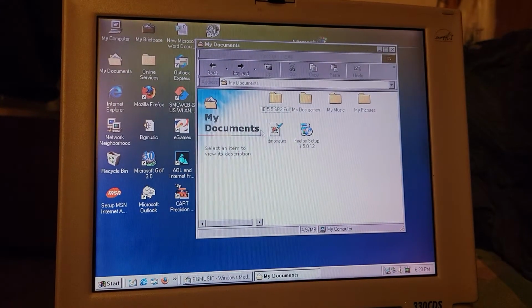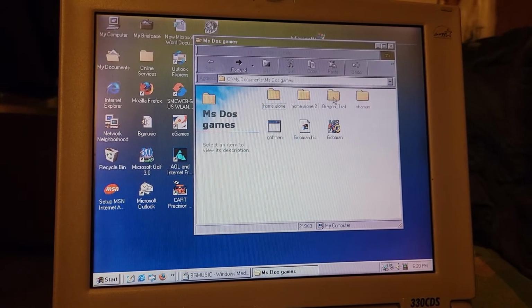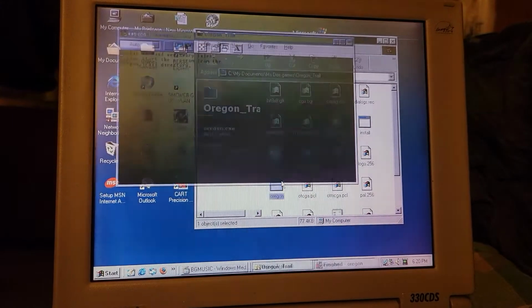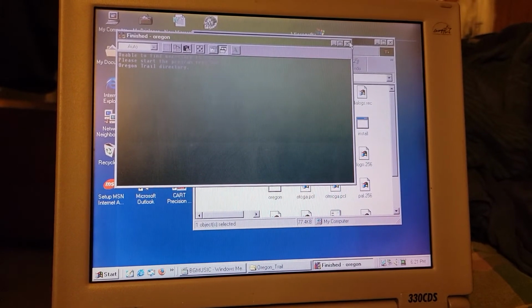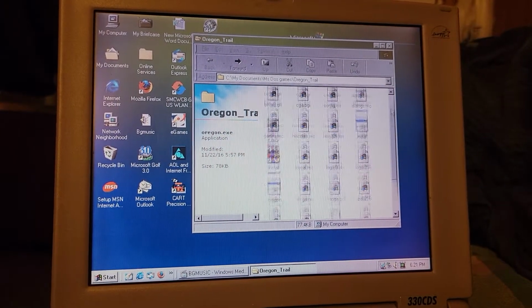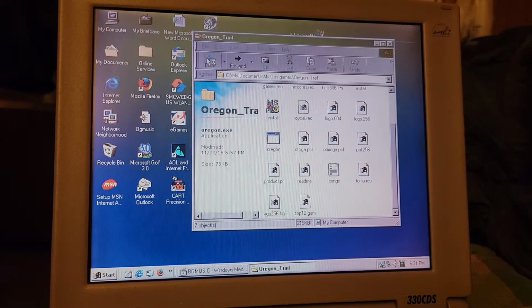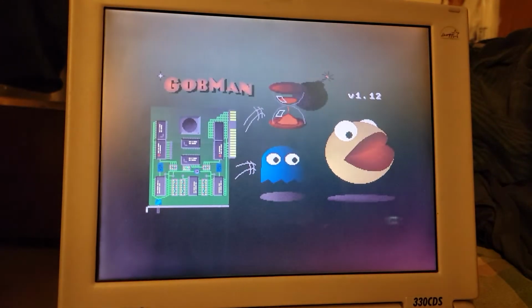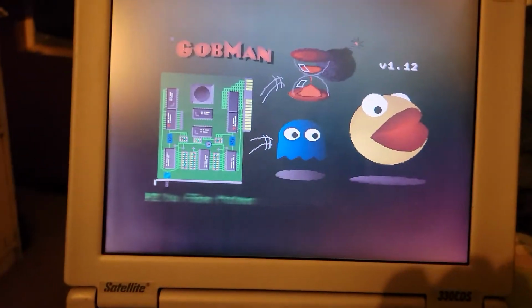Of course, I also have a couple of old vintage games I've had on here as well. I had Oregon Trail, but I'm not sure that worked. It just says unable to find necessary files. So not sure what happened to that. Of course, this one does work. It's kind of like Pac-Man.